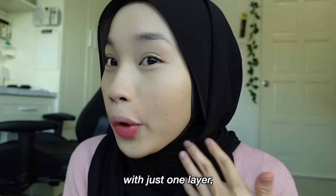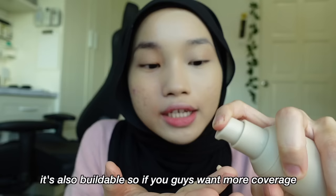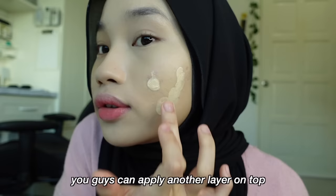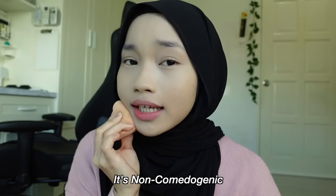So, look at that difference. With just one layer, it's able to cover my dark circles and also my acne scars well. Like, it's lightweight, but it's also high coverage. Like, look at that difference. It's also buildable, so if you guys want like more coverage, you guys can like put another layer on top. Ta-da!